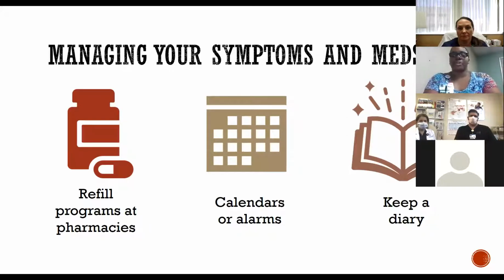You can set alarms for your maintenance medications so that you can remember to take them. Another way to remember your dosing is to keep a diary. You can document what symptoms you had that led up to needing your rescue inhaler and how many times you've used it. You can report this back to your pulmonologist or whomever manages your inhaler medications. Those are just a couple of different strategies to help you manage your medications and your symptoms better.